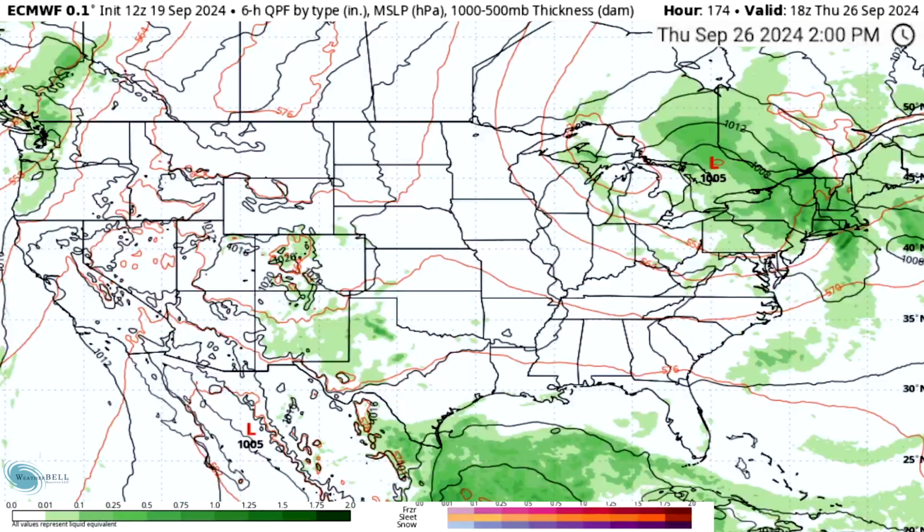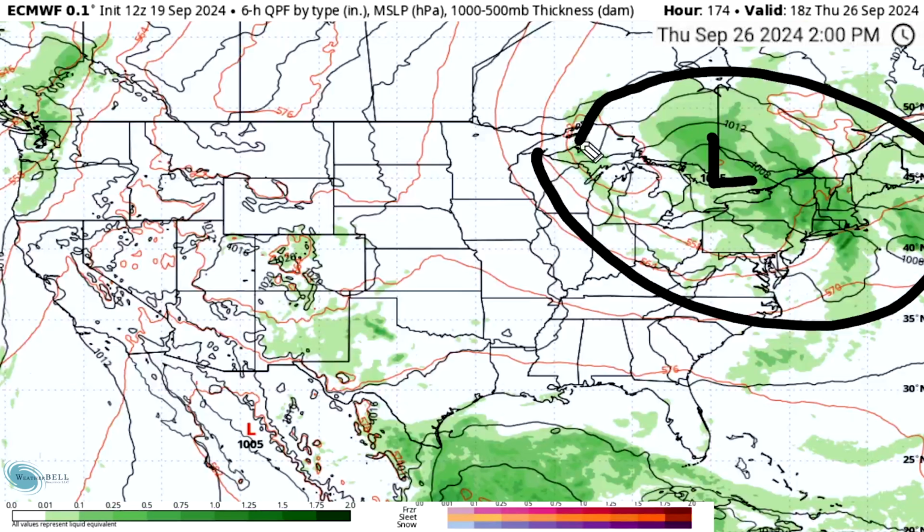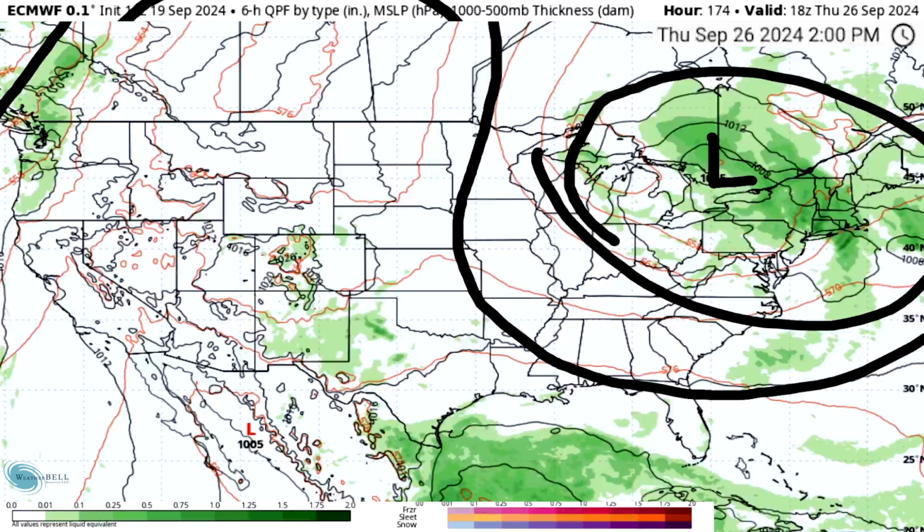Here's Thursday the 26th. We continue to see this low pressure system over the east prevailing, bringing rainfall to the Mid-Atlantic and Northeast and eastern Canada as well. Very quiet out west. We do have a massive ridge, which you can't even see all of it on screen, across the west, and a big time trough over the east.